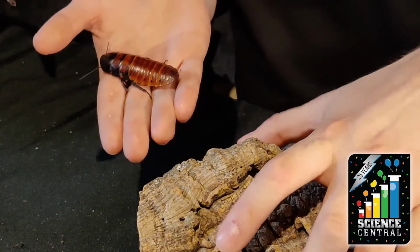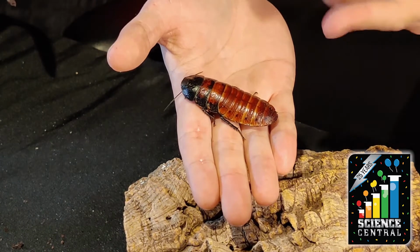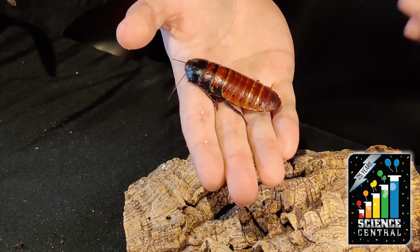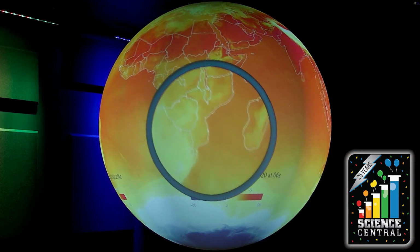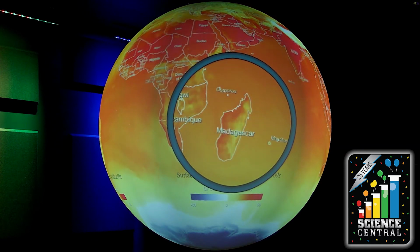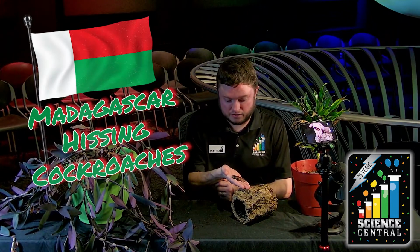These guys, I have some in my log as well. These are giant Madagascar hissing cockroaches. Now, you can kind of see by looking at my hand, these cockroaches are bigger than the cockroaches you might see native here to Indiana, but these guys are actually native to a place called Madagascar. So I call them giant Madagascar hissing cockroaches. Madagascar is located right off the coast of Africa and has some pretty crazy animals living there. Some of the cool animals that live there include these giant hissing cockroaches.